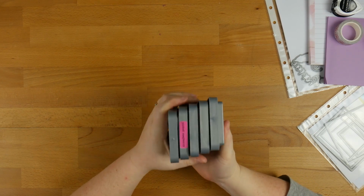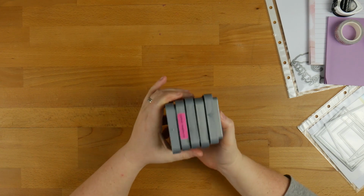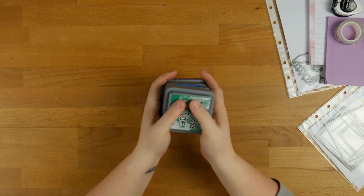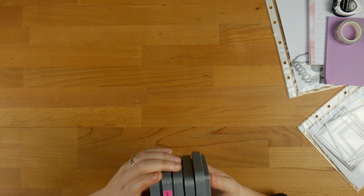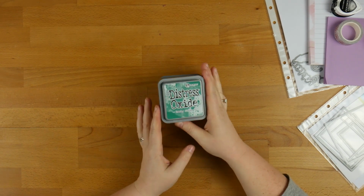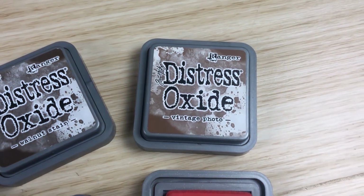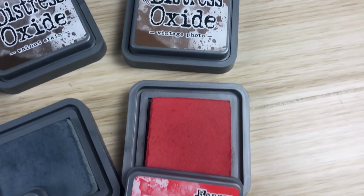They're not mine, so I don't know how they can definitely be a favourite, but I'm very sad for the day I have to give them back. Denise, if you want to leave them here, I'm happy to hold on to them for you for as long as you like. So these are the Distress Oxides from Ranger and Tim Holtz. Denise has got a bunch of the colours and I've so loved playing with them. I just think they're so versatile.